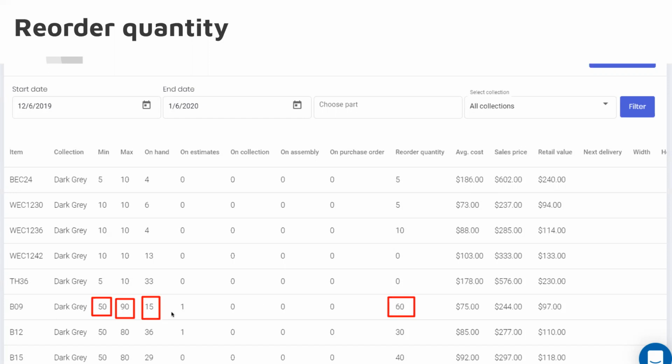As I said, this can be configured. If you want these numbers different for B09, you can adjust them. If you want a different formula to manage your automatic reordering, we can certainly help you configure that as well.